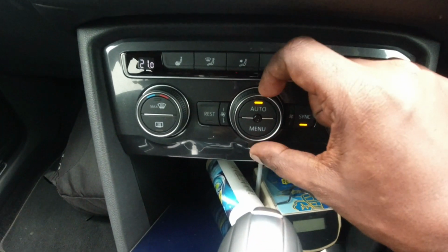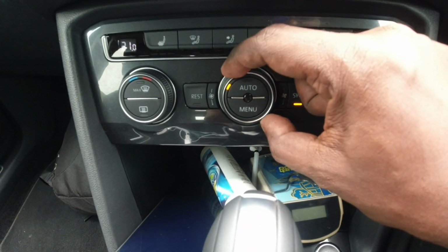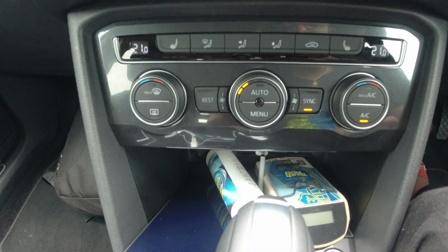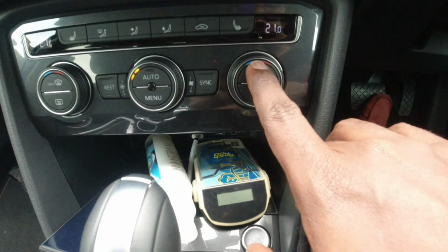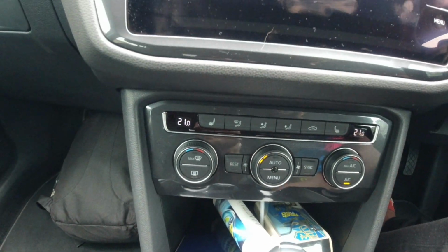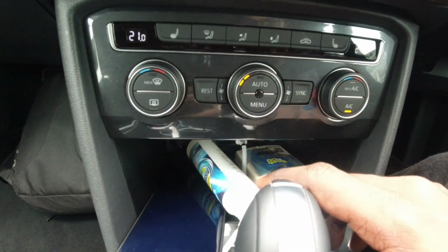I don't know. This is for the blower. You can set the blower to be high or low. Okay, let's put it lower so it can help us with audio. Sync across. Maximum air conditioning, aircon on or off, and the ventilator up in front. Oops, sorry. Okay.